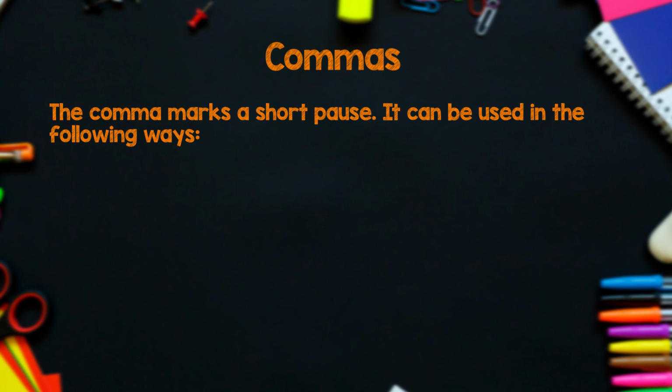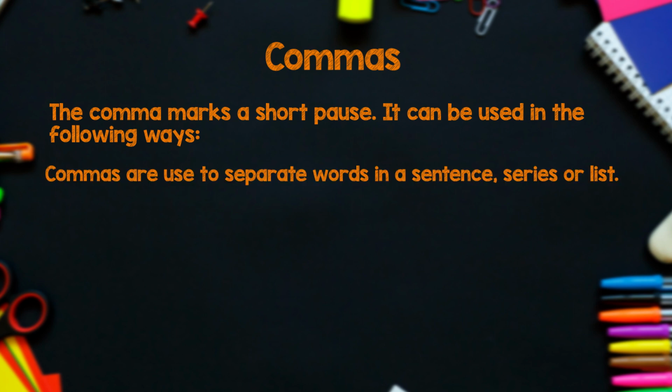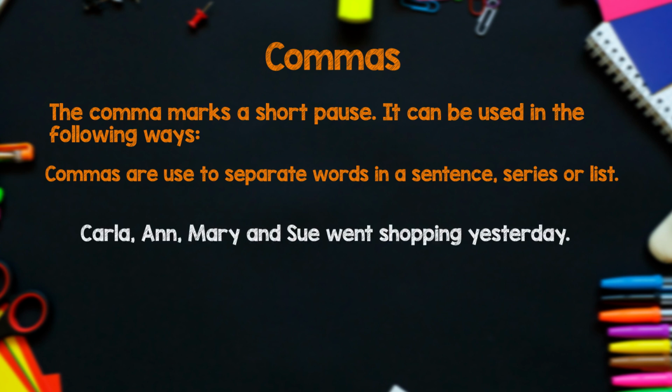So let's move on to commas. The comma marks a short pause. It can be used in the following ways. Firstly, commas are used to separate words in a sentence, series, or list. For example: Carla, Anne, Mary, and Sue went shopping yesterday. The commas are used to separate Carla, Anne, and Mary. We do not place a comma after Mary because the conjunction "and" is there to separate the words Mary and Sue.